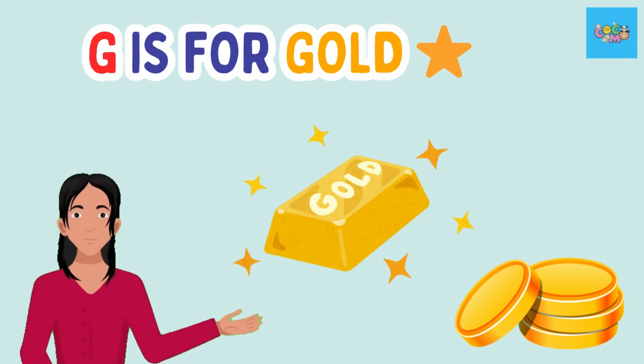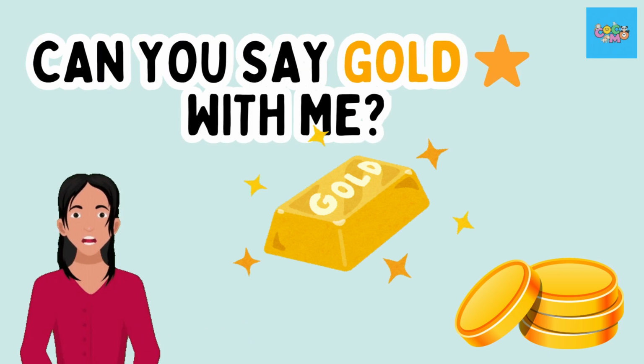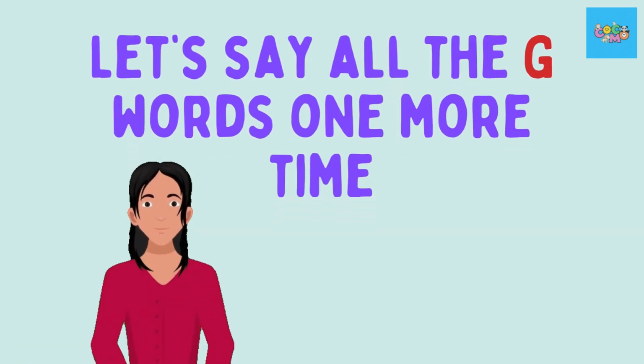G is for gold. We also have G for gold. Gold is a shiny metal. It's used to make jewelry and sparkly things. Can you say gold with me? Gold. Excellent!